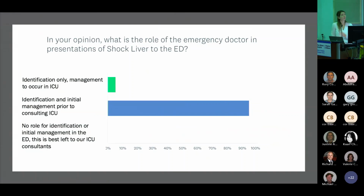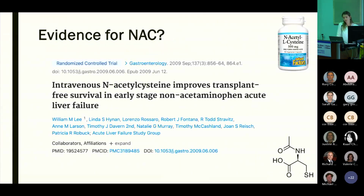And this largely fits with what we're already doing. 95% of us on our survey believe that this was our role in both identifying shock liver and starting supportive management, which is basically just the resuscitative care we're already providing in the ED. But my question was, are there any other treatments we should be doing in the ED for these shock liver patients? So what about something like N-acetylcysteine or NAC?